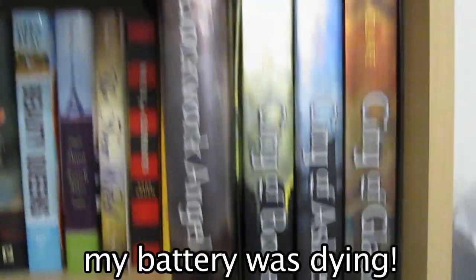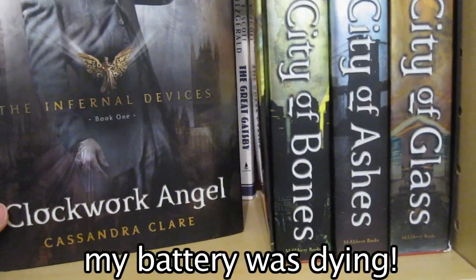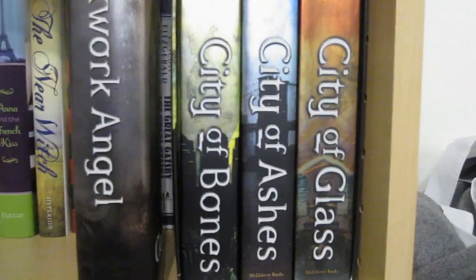I better hurry up with this. Clockwork Angel is also by Cassandra Clare. I guess it's a prequel series to the City of Bones stuff. That's not what it's called. The Mortal Instruments, yes. And this was given to me by Jeffrey of Novel Thoughts blog.